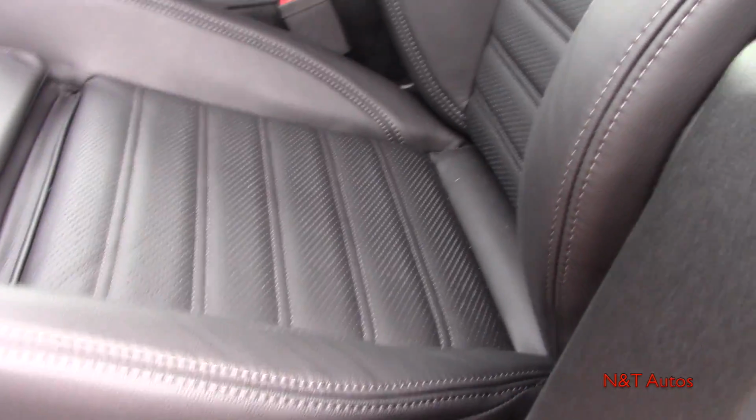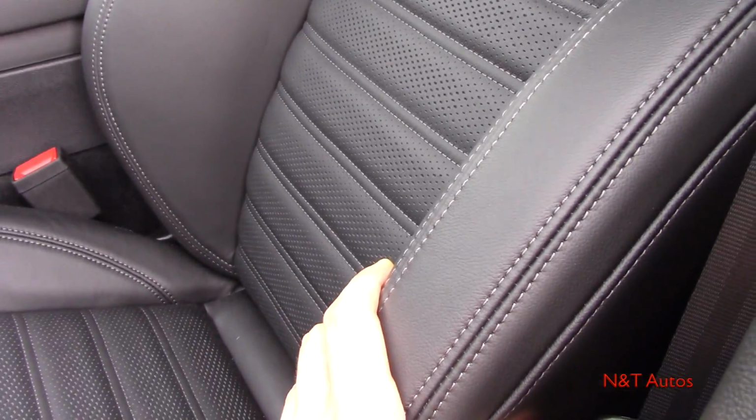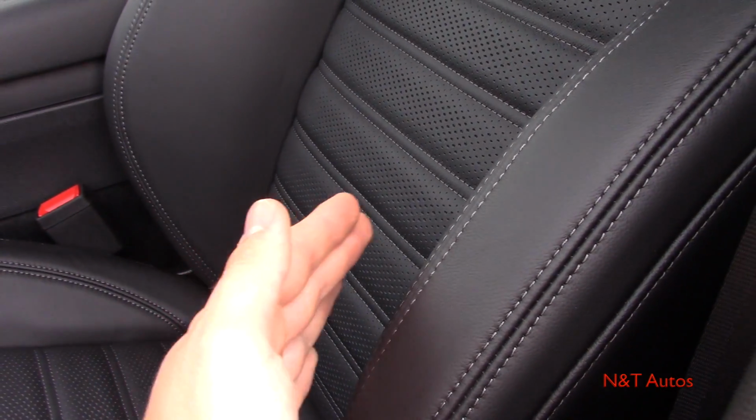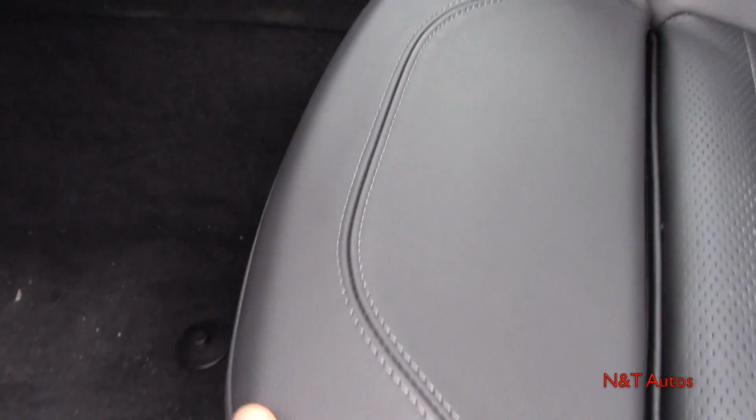then these two buttons right here actually control our bolsters. So if you're more of a skinny person, you want to move those inwards, or if you're more of a bigger person, you move them outwards. We can also adjust this thigh extension right here. There's a little lever right there and it'll come right out for you.